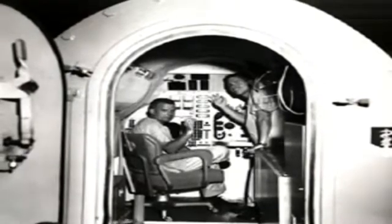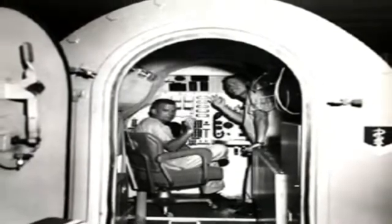So they could get in this thing, pull a bag over their head, and actually practice flying instruments, which they knew was needed, although a lot of their contemporaries and peers didn't want to bother with instruments.